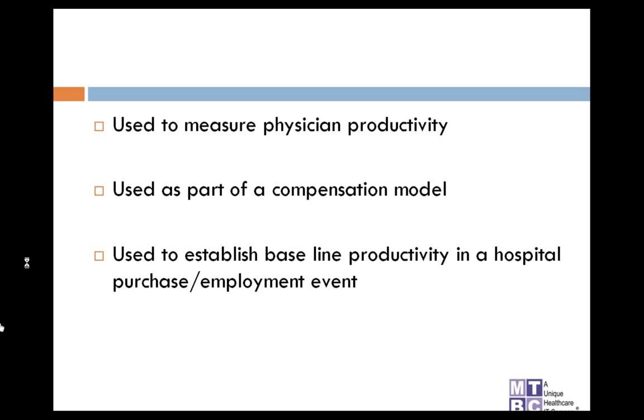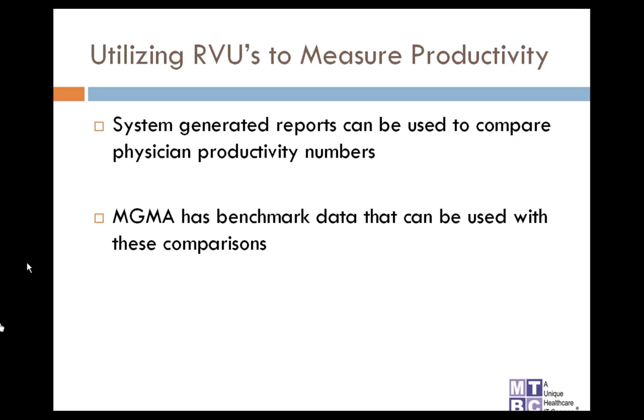Now, when you're using RVUs to measure productivity, there's a couple of things to take into consideration. One is your system reports. I was once brought into a hospital situation where we had a physician who was at one point before they hired him, and he dropped dramatically. The first thing they turned to was, there's got to be something wrong with billing. And maybe there was. But as we looked into it, your RVUs are only going to generate as your CPT codes are entered correctly into the system. So again, the coding side of this is important.